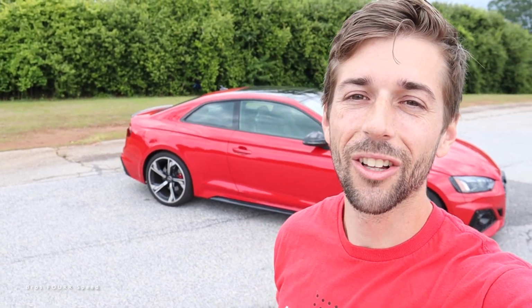So today we get to take a look at the 2023 Audi RS5 Coupe.